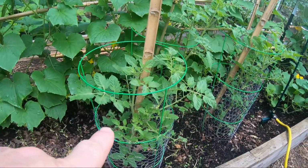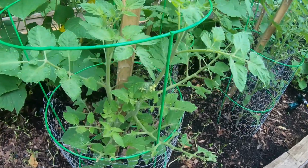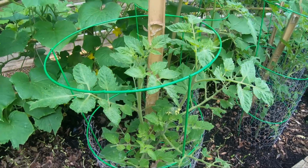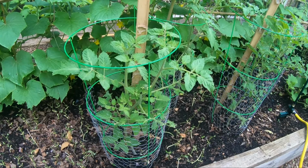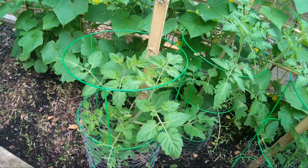So up here, these are working out so far. What I'm curious about is, we're starting to get the flowers, you can see in there. Once these tomatoes start turning red, I'll be interested to see if our little idea of just blocking the bottoms to get them started prevents the chickens from getting in there and destroying them or not.